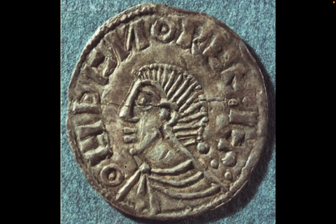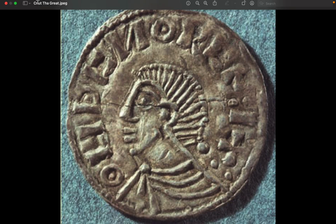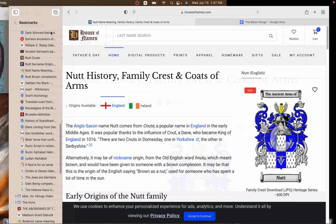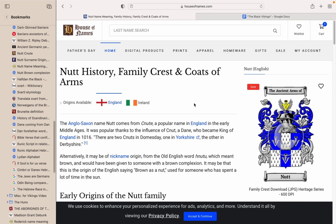Which is Canute's name. Canute's name, Sanute or Canute, was a very common Scandinavian name, particularly a very common Danish name, and a name that sprung forth from Canute or Sanute is a name that a lot of so-called black people have today, known as Nut, spelled N-U-T-T. Now let's look at what the term nut means, and let's confirm that the term nut does in fact derive from Canute or Sanute.